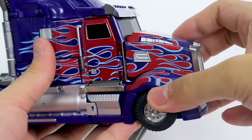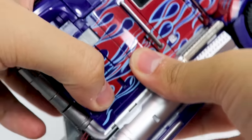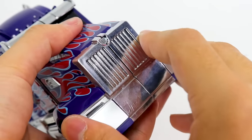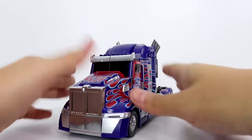Plug in the completed side of the truck. Join the tabs here and here. All of the same steps on the other side. And make sure those panels join in the front. Give it a little squeeze to make sure everything's plugged in. And that wasn't as hard as you expected, was it?